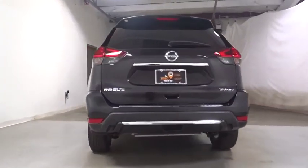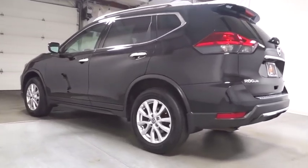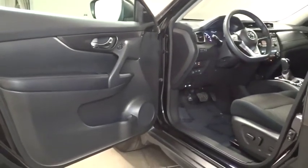Here are some of this vehicle's great options. Keyless entry, leather-wrapped steering wheel, electronic stability control, clock, trip computer, MP3 player, day and night rearview mirror, outside temperature gauge, tachometer, cloth seat trim, engine immobilizer, tinted glass, 4-piece floor mat set.